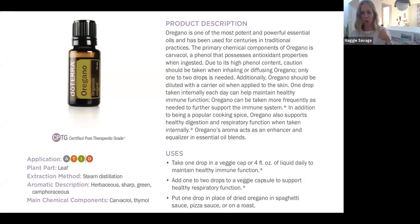I like to use it in my spaghetti sauce. I know that it works really well in a green salad, like a Greek salad recipe. So that's oregano. Again, not one that you're going to want to diffuse very often, unless you're going after the Italian restaurant smell in your home. So oregano and tea tree, keep these two in your medicine cabinet for when cold and flu season comes upon us.